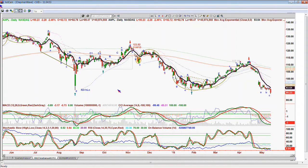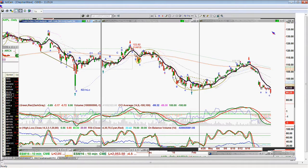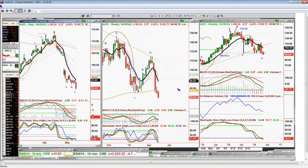In my relationship of the huge arch or the lowercase m formation, I would give this a little more time, but I'm going to say a close today below 92 gives you only Friday. I'm even going to give it into Monday to close above 92. If it cannot close above 92 by Monday afternoon at 4 o'clock, I'm going to suggest to you that you're probably looking at between 88 and 86 before Apple can have a pretty decent bounce, and it would only be a bounce.